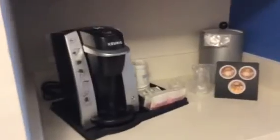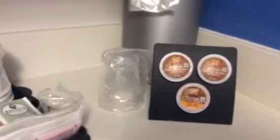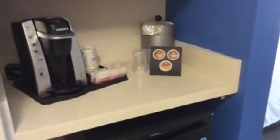Oh, wait, before I go, let me just show you this hotel has a Keurig. So you can bring your own K-Cups. They do supply a few, and they'll bring new ones every day. So, yep, nice place.